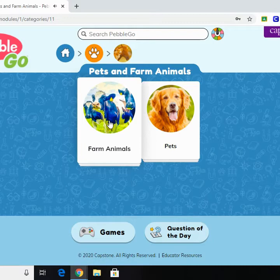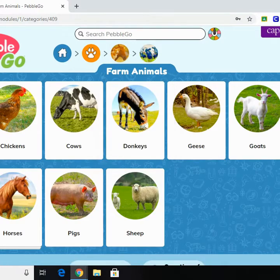Did you hear that? Did you know that PebbleGo reads to us? It helps us, for those folks who aren't quite readers yet, it'll tell us what each little rectangle is saying. Let's click on farm animals. Now, when you click on farm animals, wow, it gives you all kind of farm animals. I got chickens and cows, donkeys, geese, goats, horses, pigs, and sheep. Now, that's a lot. Let's count how many farm animals we see here. 1, 2, 3, 4, 5, 6, 7, 8. 8 farm animals that I get to look at.